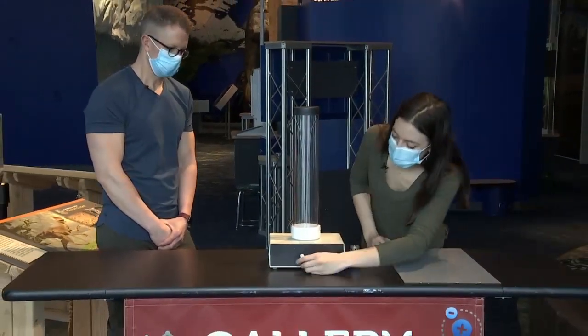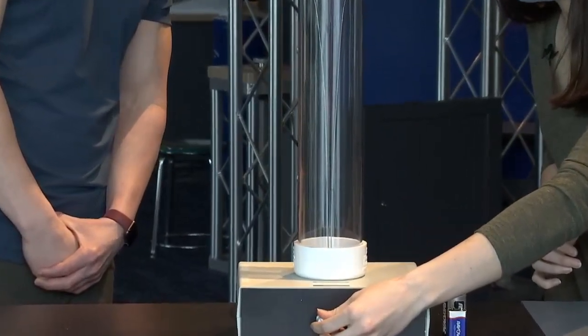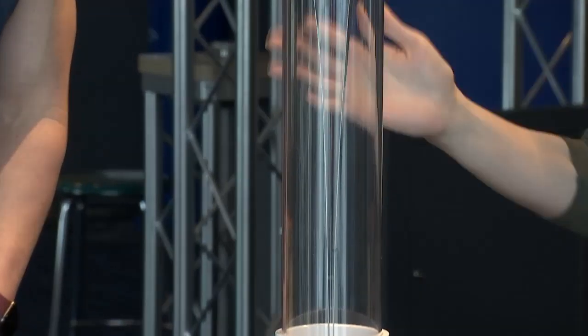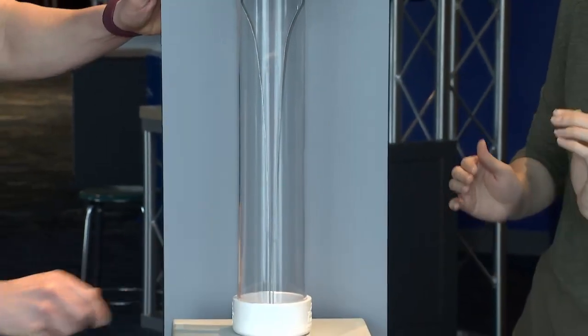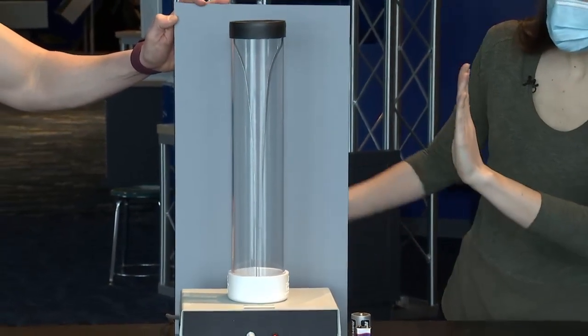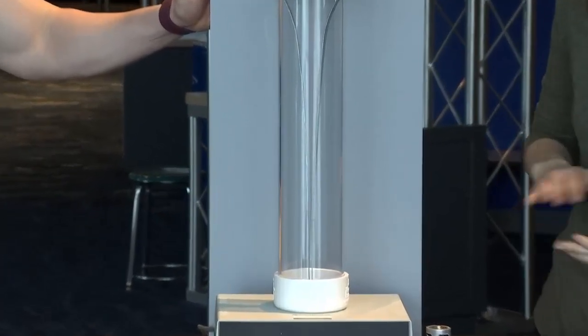So I can turn it on. Between these two metal bars there's a difference in charges. On one side it's really positive, so those negative charges are jumping across that gap to reach the other side. And because this is a really high voltage, it's able to bridge the gap of the air, kind of like the way lightning does. It's able to come all the way across the air.